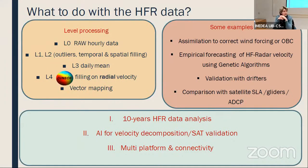Okay, so the radar, like any other instrument, can have some failures. There are a lot of antennas, meaning that they are very sensitive to the weather. And of course you need electrical power. Since 2010, we had a lot of failures. Moreover, you can have one antenna that is working and the other one is not working, so you have only half the information. But it's true for every dataset, of course.